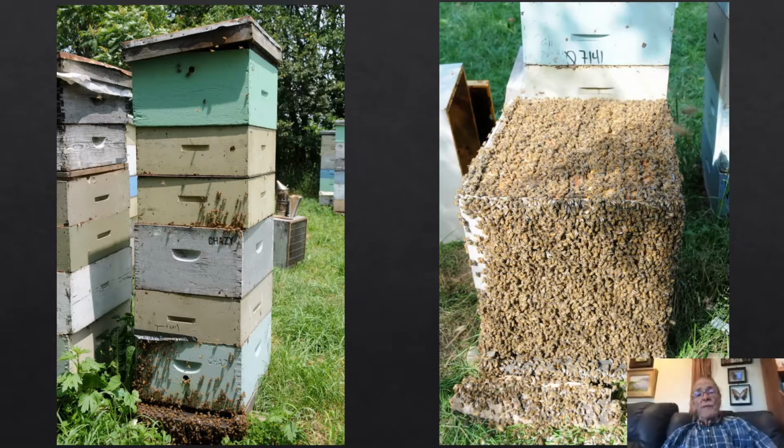So we set this up, and then we shake the core of the brood nest out of the queen-right section of the hive through a queen excluder. You can see the shaker box here in the background. Through a queen excluder and into the cell builder, which is now hopelessly queenless. There's no queen. There are no larvae from which to raise a queen. There are no cells.